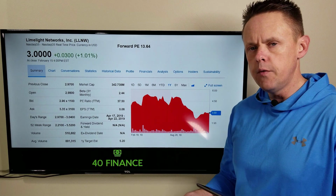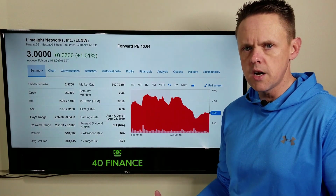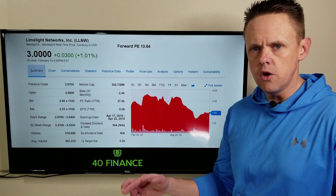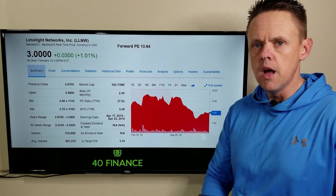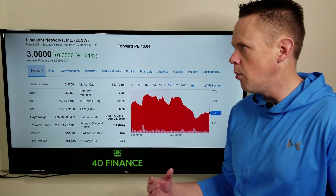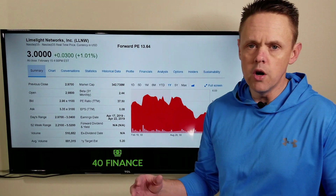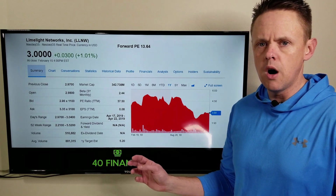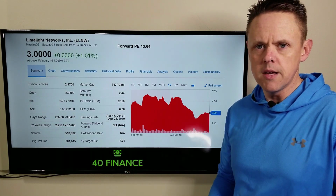So again, if you're into website technology, e-commerce, games, something like that, and you want to look at some of the underlying technology that powers the e-commerce and internet boom, Limelight might be one of those that you can add to your portfolio just in the sidebar and wake up in a few years and make some money.